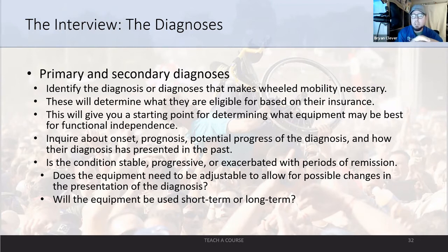Again, starting point for determining: you want to know about when their diagnosis started. So if they're a spinal cord injury, how long ago were they injured? If they're a new injury, you want to allow for some change in that seating system because their body is still adapting to how they do things.